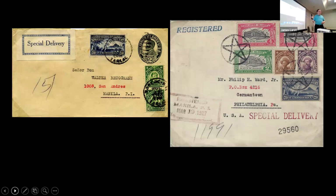These are my two special delivery covers, but I gave this one to Rick Nichols, because Attorney Rick Nichols has an exhibit on this station. So he needed that, so I gave it to him. So this is the one I have right now in my exhibit.